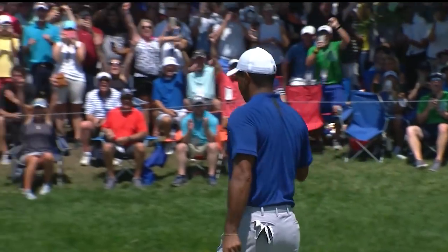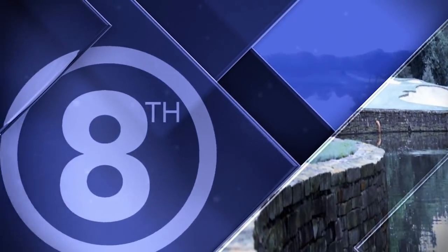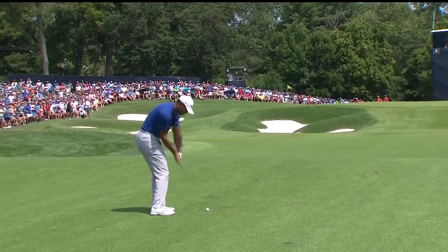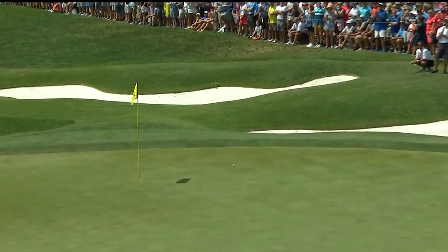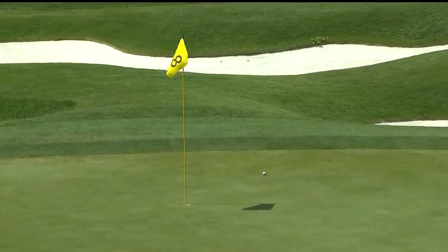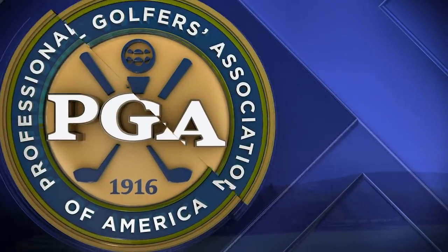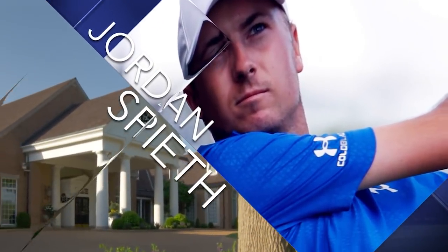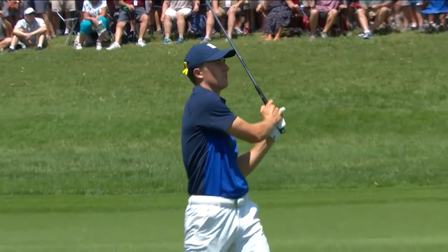Now donning a blue shirt, Tiger, continuing his third round, drains a birdie putt at the 6th, and the approach game strong for Tiger. Here on the 8th, birdies very gettable early in Saturday's third round, he spins that one back. It sets up his 5th birdie in 8 holes to get to 8 under. He had 10 straight pars to end his round to stay at 8 under for the championship.